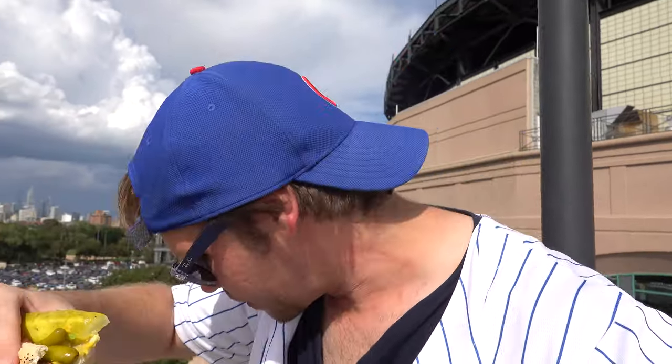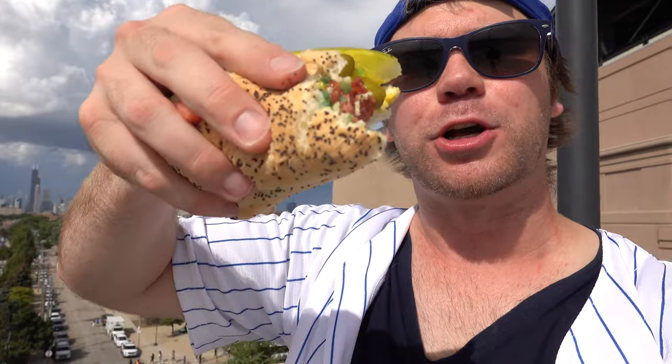Mmm. Oh yeah. There goes my basket. They got all the classic Chicago dog toppings on this Vienna beef.